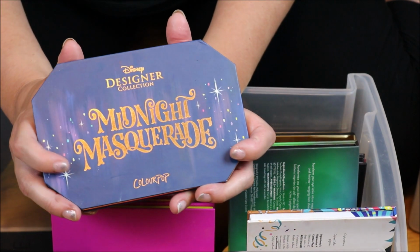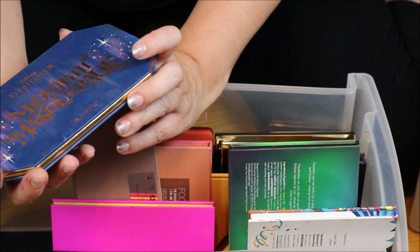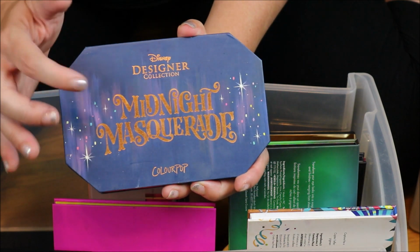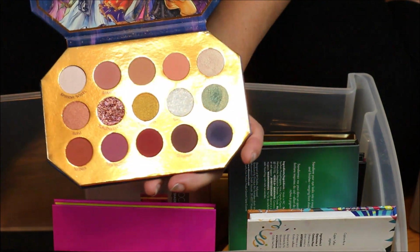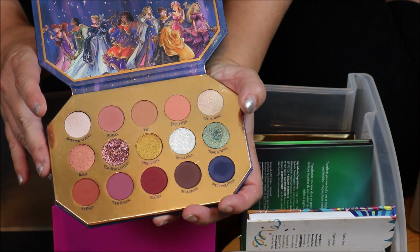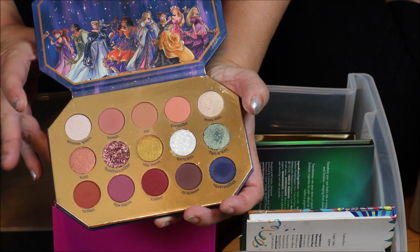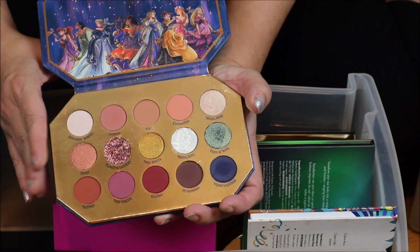Here is my Midnight Masquerade palette. This is the Disney collection with Colourpop. Here is what it looks like on the inside. Gorgeous shades. I thought I would actually like this palette a lot more than I do. So I do believe I'm going to be passing this one along as well.